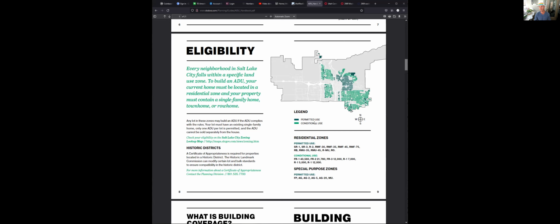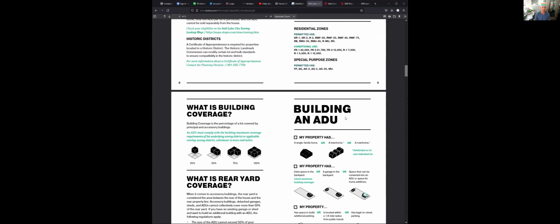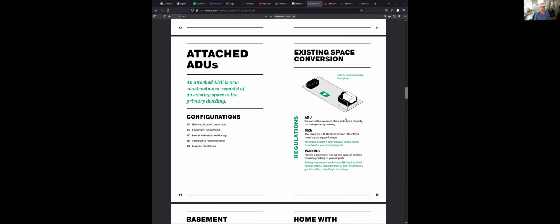And then they have what's called conditional use permits on the map. Conditional means you could maybe get one approved in these areas, but that's dependent on the planning commission at Salt Lake City, and you've got to go through a process to get an acceptance from them. And it's going to cost you some time and money and some engineering. Those are the only things I'm going to cover in the handbook.